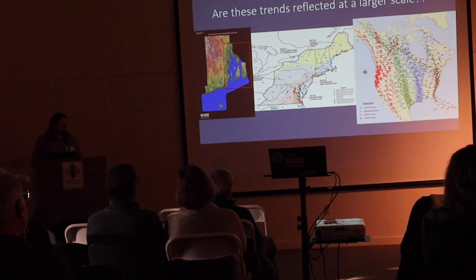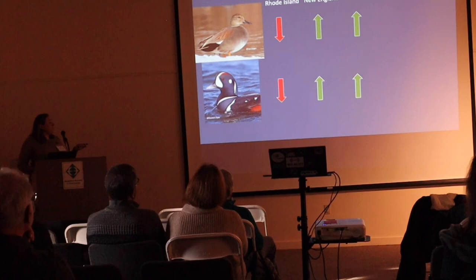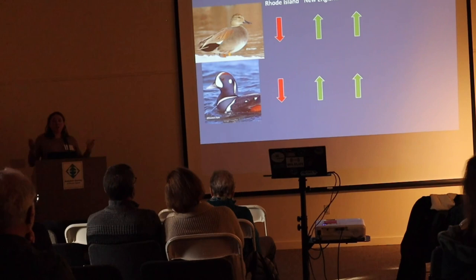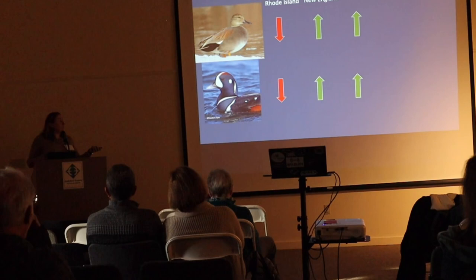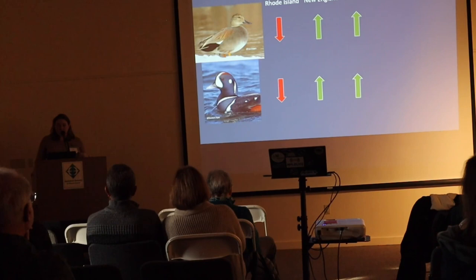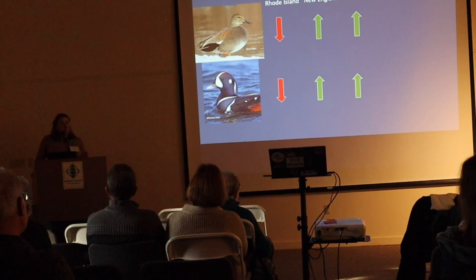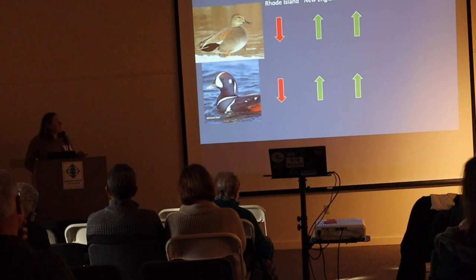And what we found is that for species like the harlequin duck and gadwall, they're decreasing in Rhode Island, but if we look at papers that have looked at them in the larger New England management areas or at a continental scale, they're actually increasing over time. So this could be that these populations are just maybe moving outside of the bay into different habitats around it. Potentially, there might be something going on specifically within the bay that isn't happening in their larger range. So it might not be as dire as we thought, I guess, is what I'm trying to say.